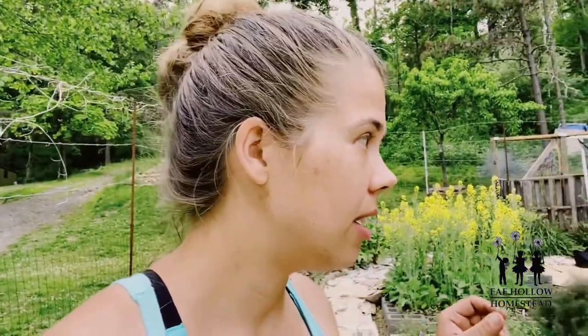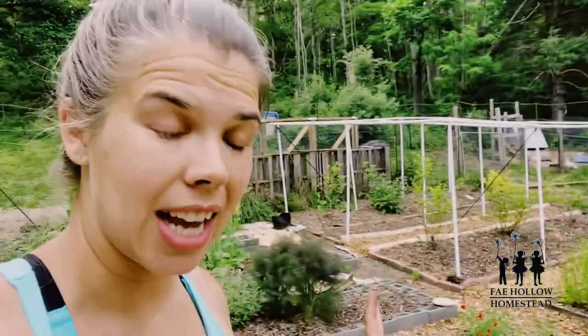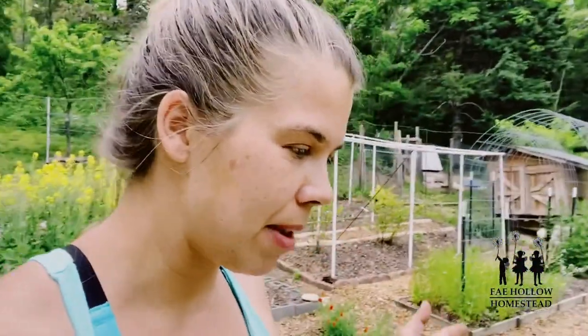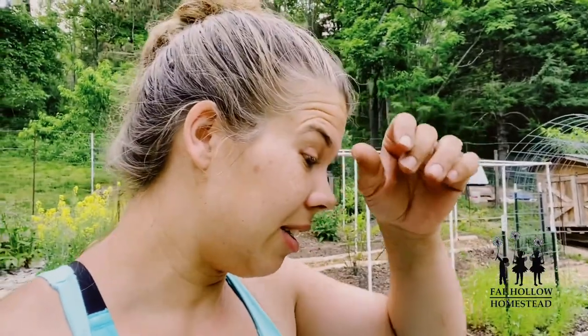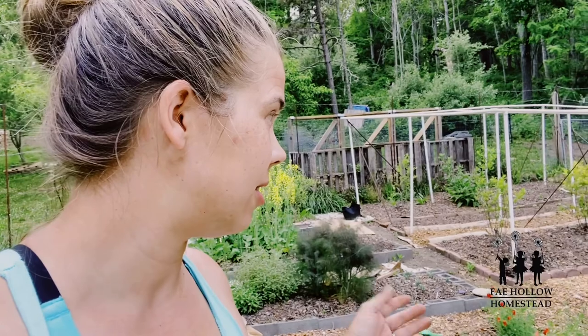Okay, well, my girls just harvested the chamomile for the fifth time already. I mean, we're mid-May and we already got 5 harvests of chamomile. It's just delightful. I'm so excited.